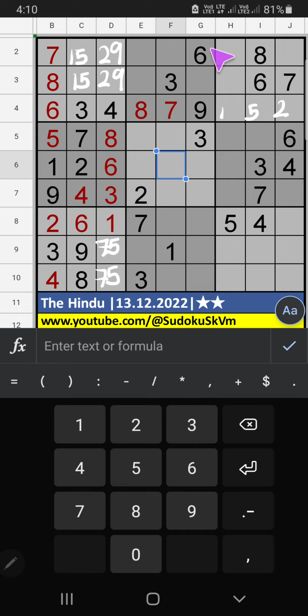6th grid, then column G, we have 6. So 6 can't come in these cells. Then 6 is confirmed here. Column F, column G, we have 6. So 6 can't come in these cells. The 6 is confirmed here. 8th grid, we have 3. So 3 can't come in these cells. The 3 is confirmed here.